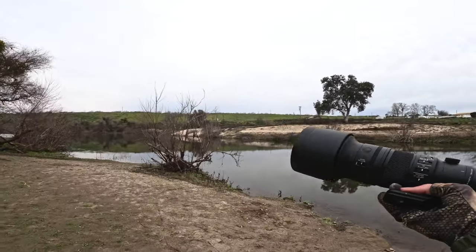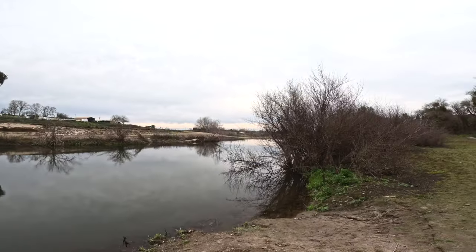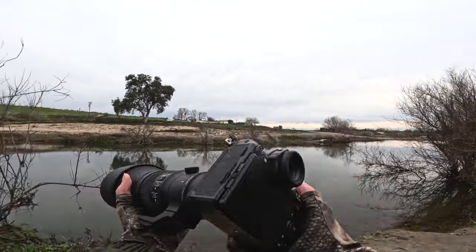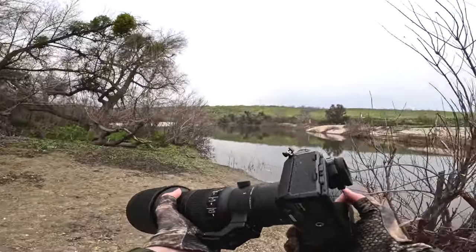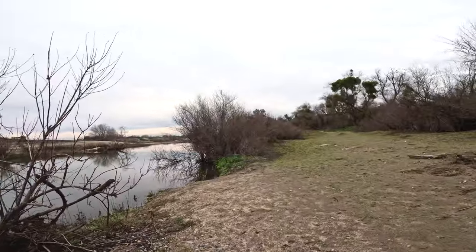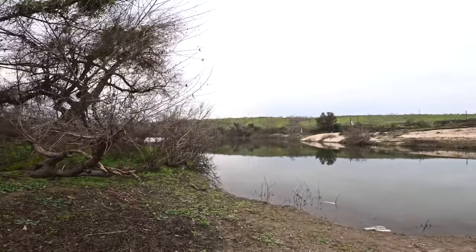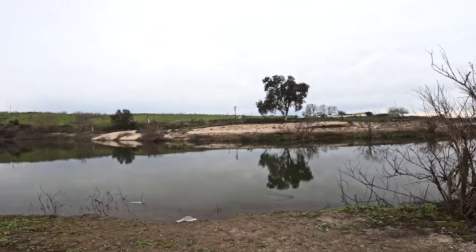Especially the sparrows around here. There's so many sparrows here, but they always seem to not want to be photographed. Lots of scrub jays too. You can see one flying across the river there. One over there. However, they don't typically like to be photographed here either.